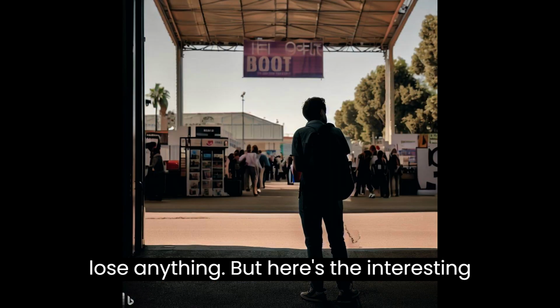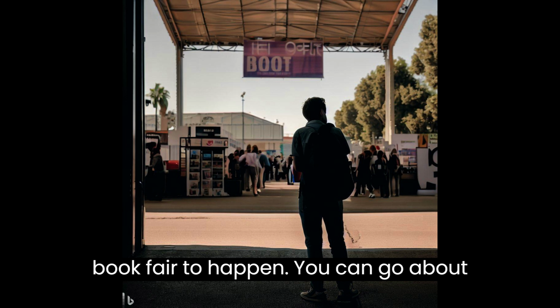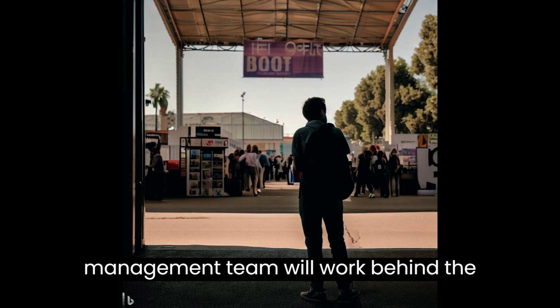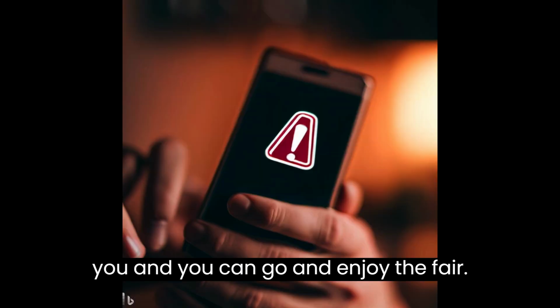But here's the interesting part, after you purchase the ticket, you don't have to just wait around for the book fair to happen. You can go about your daily activities, and the book fair management team will work behind the scenes to make sure the book fair happens for you. When it's ready, they'll notify you, and you can go and enjoy the fair.